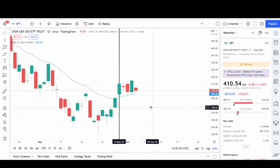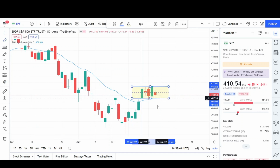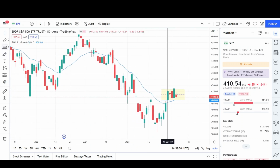So what did we do last week? Well, I was expecting more continuation to the top side. However, it looks like we started to congest within a small 7 to 8 point range. So you can see that we kind of just went sideways instead of up. This is a congestion. This is normally what you see when you see indecision, because we are at a potential strong resistance level, and that's why we're having a hard time breaking through it.